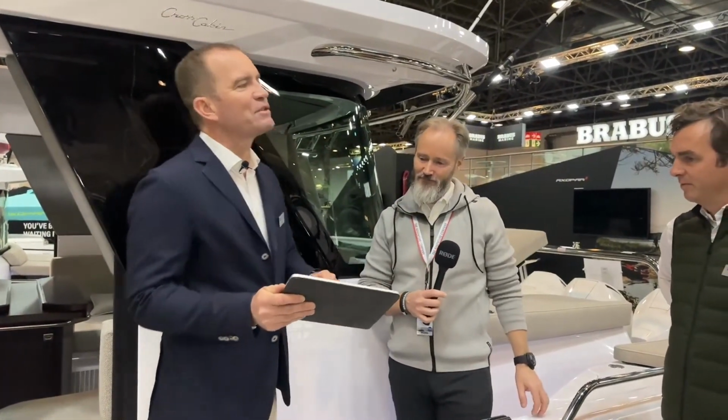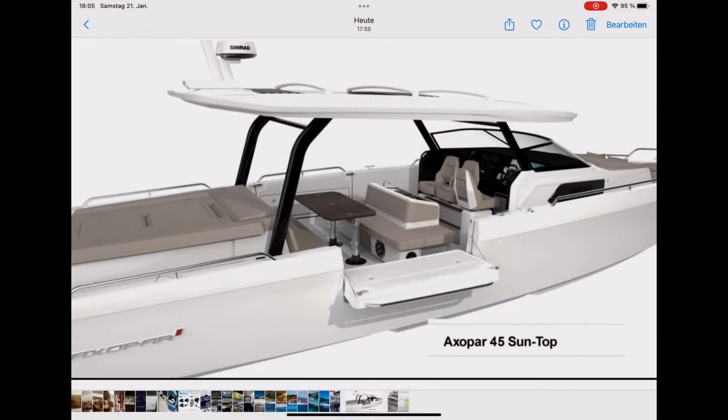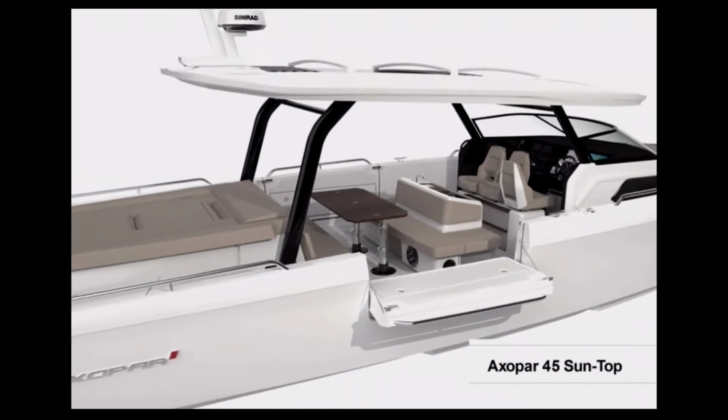I just have a picture here from the open boat, which just showcases how an open boat, for example, with Aft-Kabin is going to look like. This is a Suntop version. Maybe you can just say 2 words how your idea is here in the central area of the boat with the balconies.